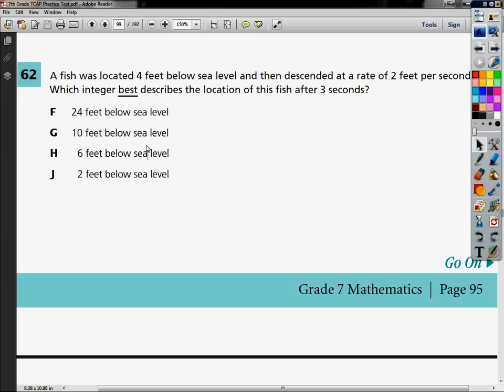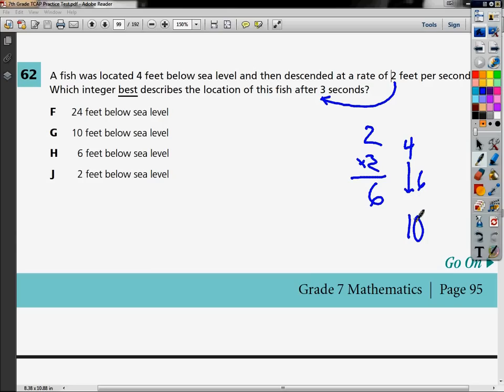You would do that they're moving 2 feet per second at 3 seconds, so 2 times 3, which gives you 6. And if you're 4 feet already down, you go down 6 more. You're 10 feet below sea level, which will give you the answer of being G.